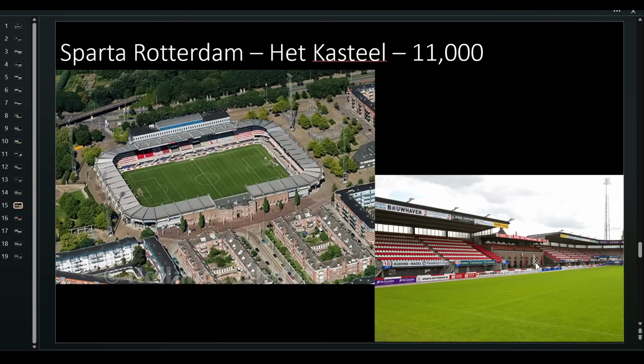So similar to Craven Cottage from Fulham in England, where they have the sort of old cricket ground building there. They've got an actual castle at the front of the building, and then they've built a football stadium on it. I find it really difficult to find this picture because all the pictures are just of the facade of the castle part of it, which shows you nothing of the football stadium. You'd never guess, walking up here at times, that there's a football stadium hiding behind it. So yeah, it's a funny one. Sparta Rotterdam's Het Kasteel, 11,000. Fascinating stadium.